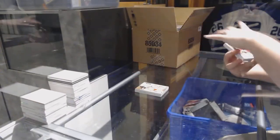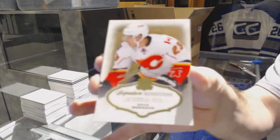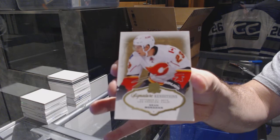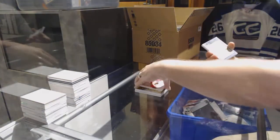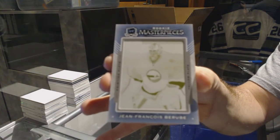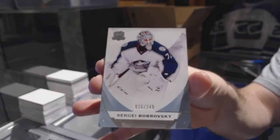We've got for the Calgary Flames, signature renditions, Sean Monahan. We've got for the Islanders, a rookie masterpiece 1-1 printed plate of J.F. Berube. And for the Blue Jackets, to 249, Sergei Bobrovsky.